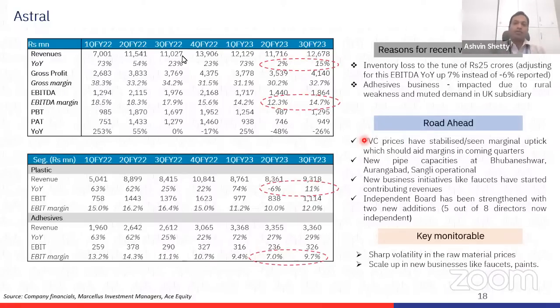And from a logistics perspective, the nearer to the market your manufacturing is, the more the possibility of gaining market share, because there is a lot of freight. These are heavy products, so there is a lot of freight cost involved. So if you have a manufacturing setup close to the market, it makes you very competitive. So Astral has been expanding its pipe capacities in Bhubaneswar. They've also put up new facilities in Aurangabad and Sangli. So we think that they have an opportunity to increase their market share in the PVC also. PVC is in fact a much bigger segment than the CPVC. So in a bigger market, there is an opportunity for them to gain market share.